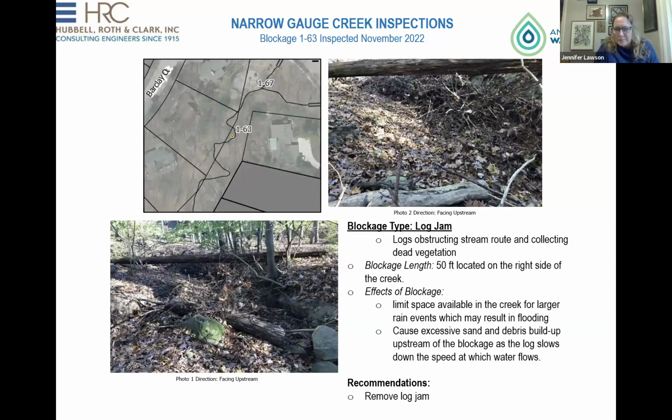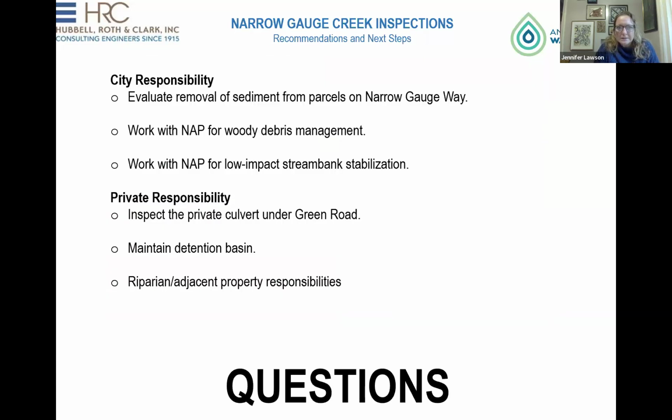Continuing upstream, log jam. And then the summary slide, which is where we want to get into some of the details and have some discussion. There are two components of recommendations for this entire creek shed area. The city certainly has some responsibilities. We're going to evaluate the removal of the sediment on those two parcels, specifically at Narrow Gauge Way and Green.